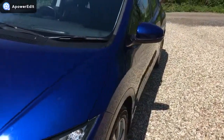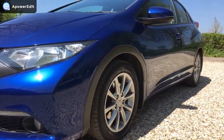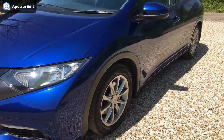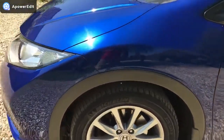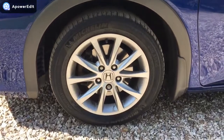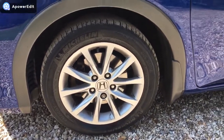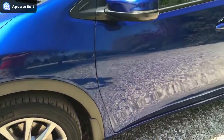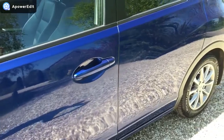Come around down to the near side of the car first. Squat down there, and it is absolutely mirror smooth in the panel work. Very clean car. Front wing, front bumper corner, completely unmarked. Alloy very good, just a couple of tiny little marks on the spokes, but very minor. And the panel work here, as you can see with the reflection, is in beautiful condition.